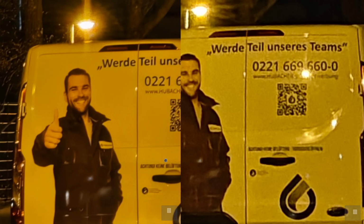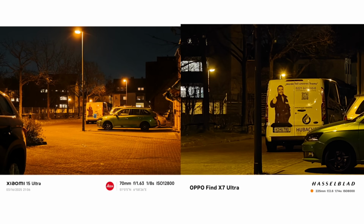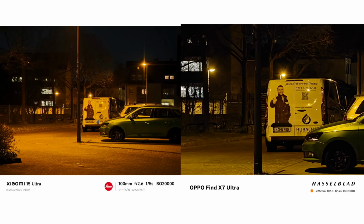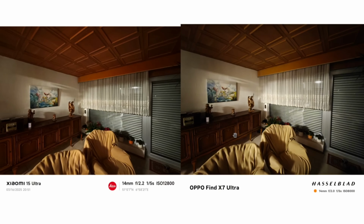So yes, the Xiaomi is winning there at nighttime as well by utilizing all its 4 sensors on the back, even though you can also argue that the 3x maybe is also worthless because it's so bad in terms of quality that you should immediately, instead of 70 millimeter, go to the 100 millimeter at night. But this is something that we can discuss somewhere else. Let's go to the ultra wide angle.